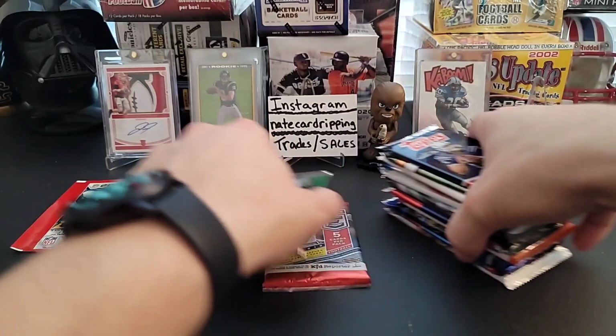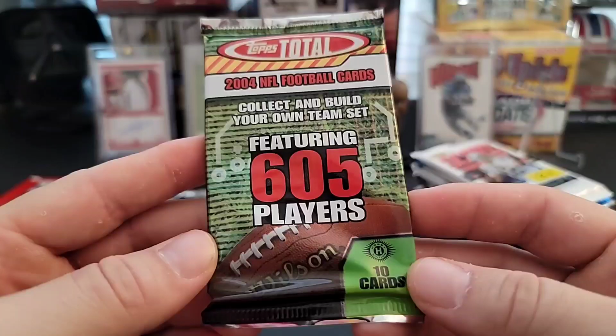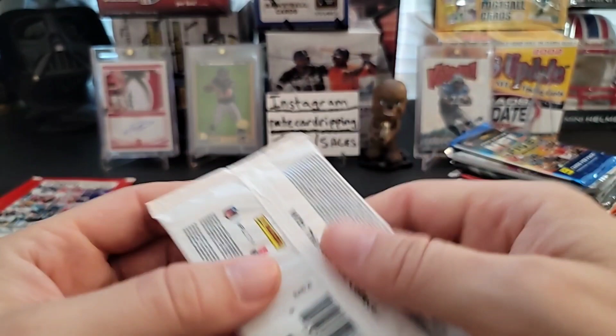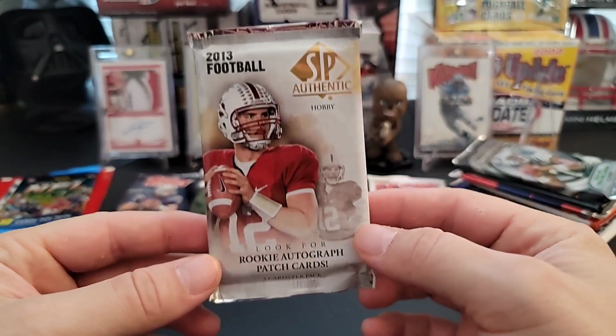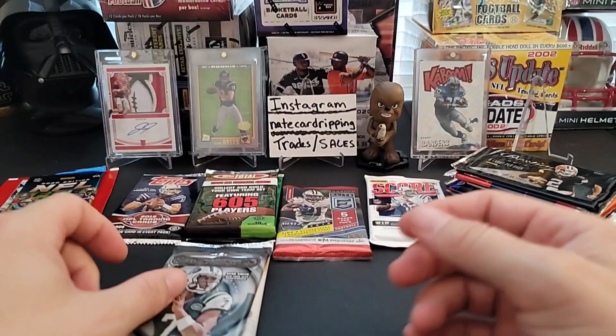I got 2004. Here's a 2012 Topps hobby pack. That's cool. Definitely love some Topps. Here's a 2004 Topps Total. Okay. Another 2004 pack. I like the old school packs. That's kind of cool. 2016, I think. 2016, yeah, 2016 Score. Here's the 2020 NFL Five. Yeah, this thing. Not a big fan of those. 2013 SP Authentic hobby pack. That's cool. I like 2013. Pretty fun stuff in there. So 2013 Strata hobby pack. Hobby, yeah. Here's a 2014 Prestige hobby pack.